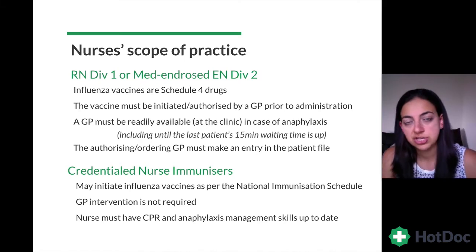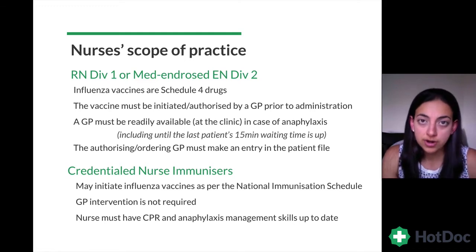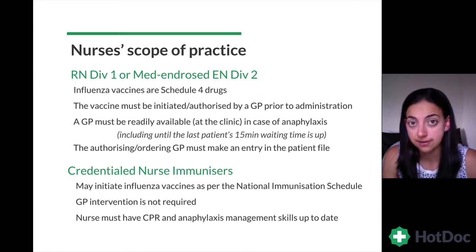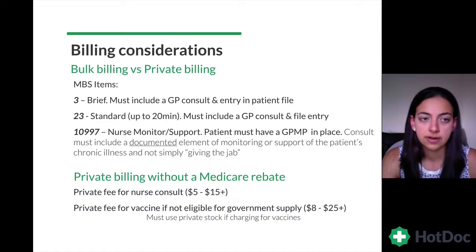You don't need to have the GP involved at any point, but also make sure that if you're one of these credentialed nurses, that you have your CPR and your anaphylaxis management skills up to date, because you're it if it comes to an event, if a patient has an anaphylactic event, right?